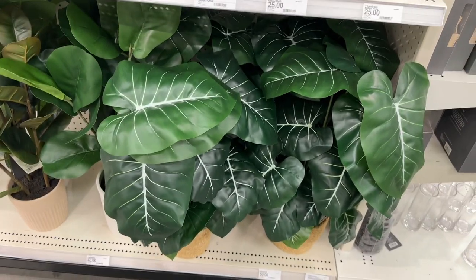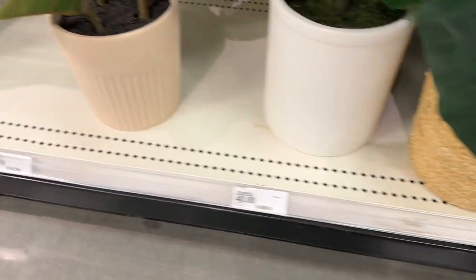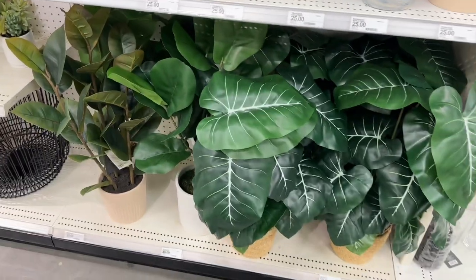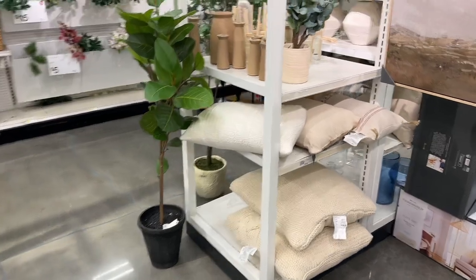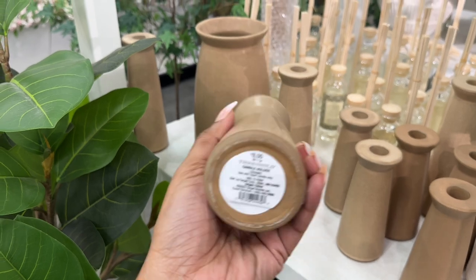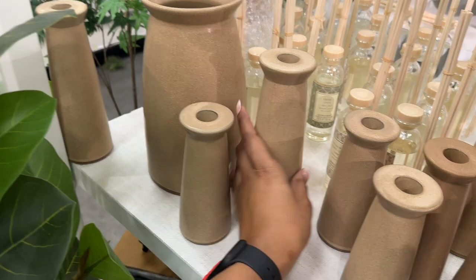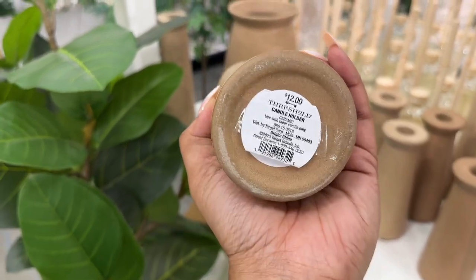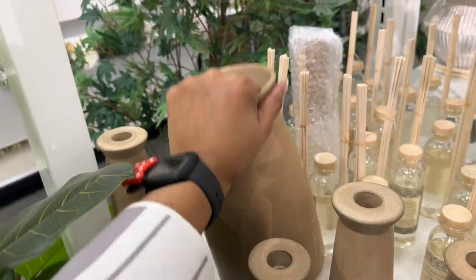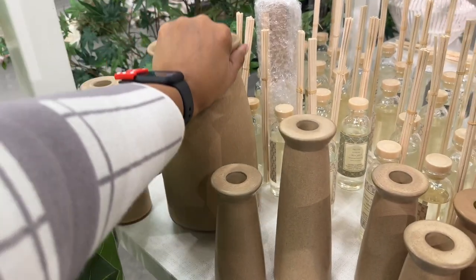They look real. And it's for $50. And these are for $40. And here are some pretty decor. This one, oh, it's a candle holder for $8. The taller one is for $12. This one is for $25 by the Threshold brand.